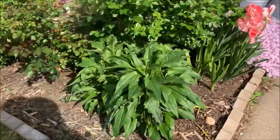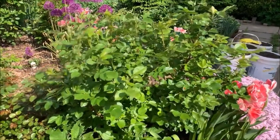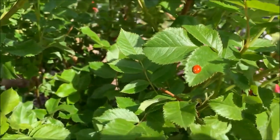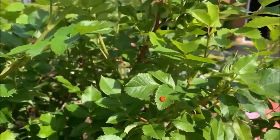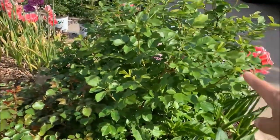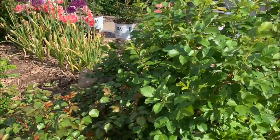I also have echinacea here, and these rows have grown very big so fast. I only planted this rose last year. Ladybugs in the garden, which is very nice because there's a lot of aphids right now. Okay, and here is another rose. This is called Morden Sunrise, and I only bought that for $11.98 last year in Walmart, and look how big it's grown.